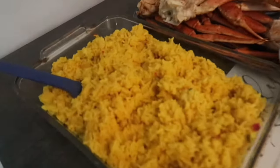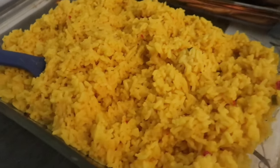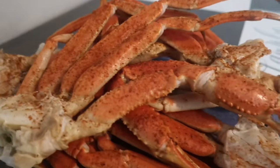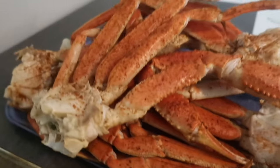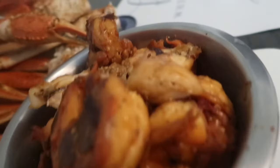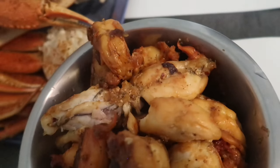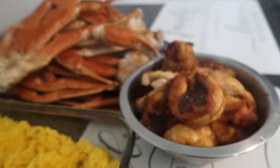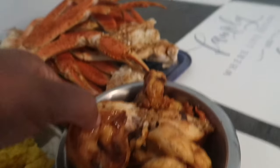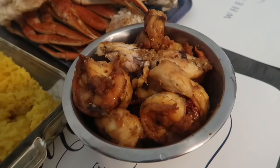Okay, y'all, so this is the ending result. We got the fresh, nice yellow rice, the good steamed crab legs, feel me? And then we have the nice grilled shrimp. You see that little frog right there? Yeah, they fell apart. But we have the nice grilled shrimp. Flip her so you can see her.